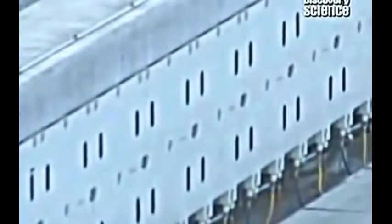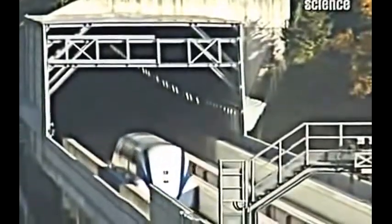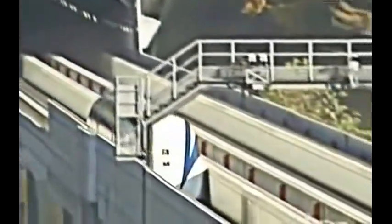Super-cooled, super-powered magnets may provide speed, but at a price. The technology was simply too expensive to be of practical use. But now, Maglev may have found a new lease of life, not at 500 kilometres per hour, but at 50.